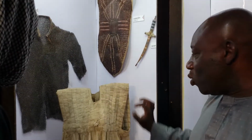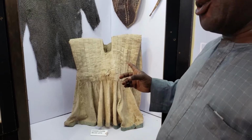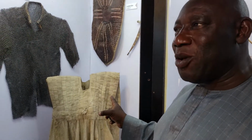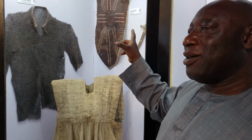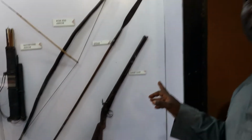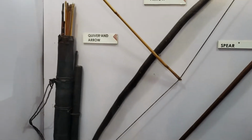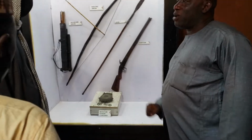Wow. See the charm clothes. Wow. I have 99 charms inside these clothes. Juju, I call it in Yoruba, juju. See the one that is coming out. The one charm is coming out. See the shirt, the short cape and the squat. See the bow and arrow. See the spear. See the nozzle gun, shoot and run. In olden days, my friend, no bullet. I put the gunpowder. See the bronze container for gunpowder.